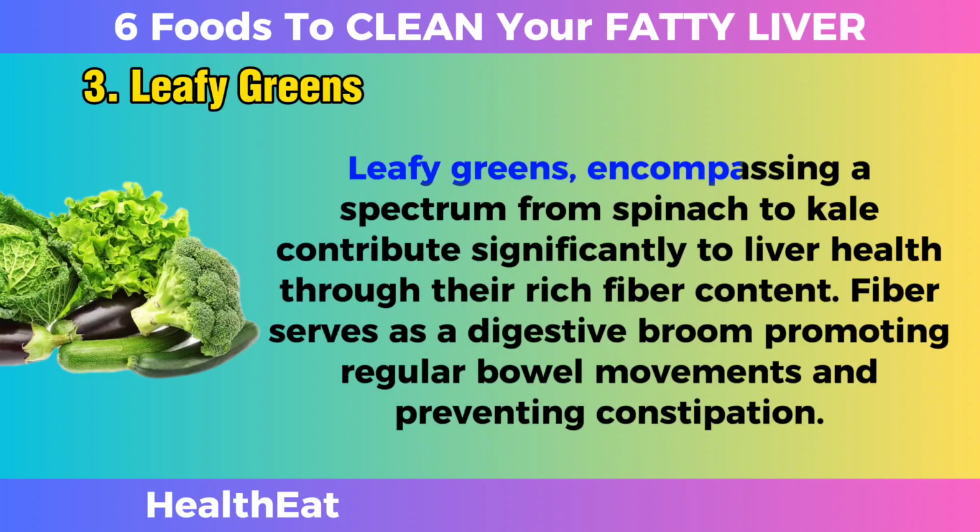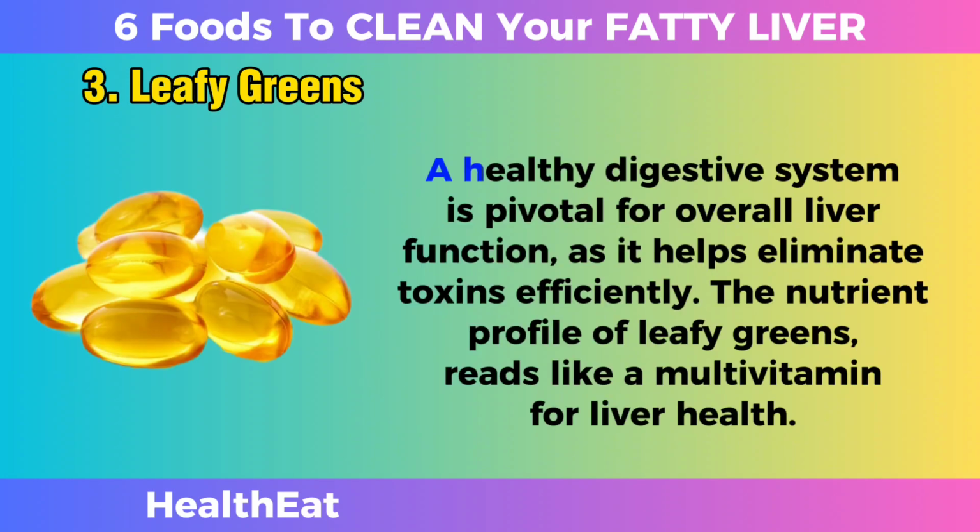Leafy greens, encompassing a spectrum from spinach to kale, contribute significantly to liver health through their rich fiber content. Fiber serves as a digestive broom, promoting regular bowel movements and preventing constipation. A healthy digestive system is pivotal for overall liver function, as it helps eliminate toxins efficiently.